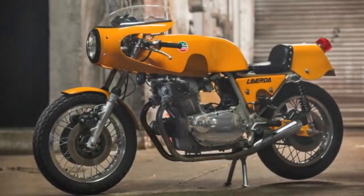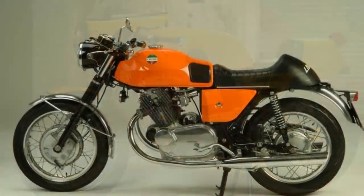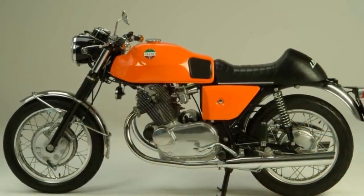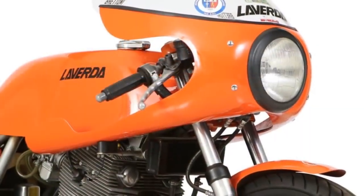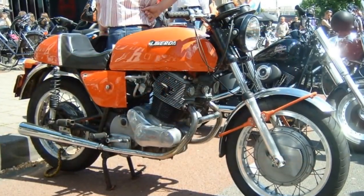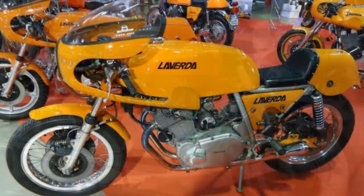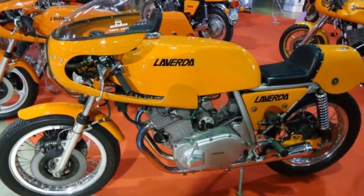Number 15. The Laverda 750S and 750 GT were brought to market in 1969 and were designed to be serious big brand bikes. Laverda was an Italian manufacturer popular in Europe, but determined to hit the American market too. The vehicles could be picked out from a lineup due to their eye-catching orange paint job, which would become the company race colors.